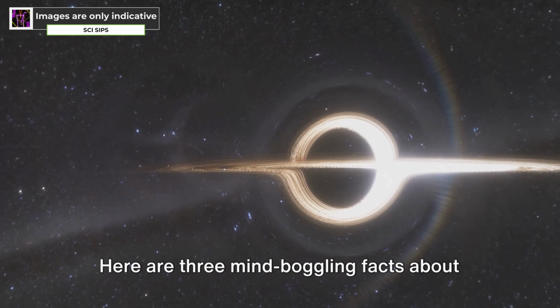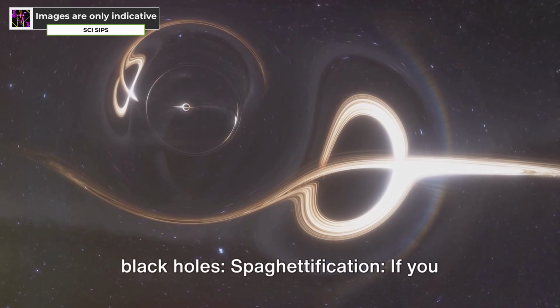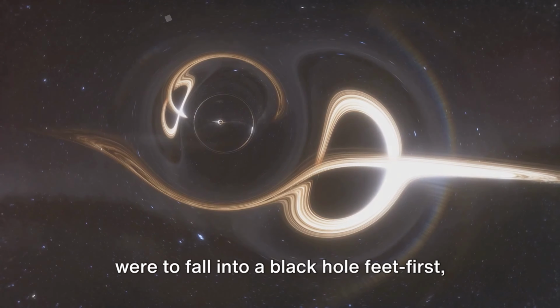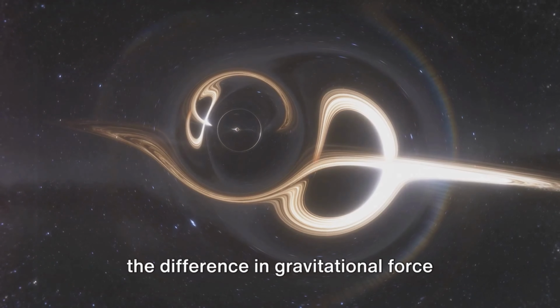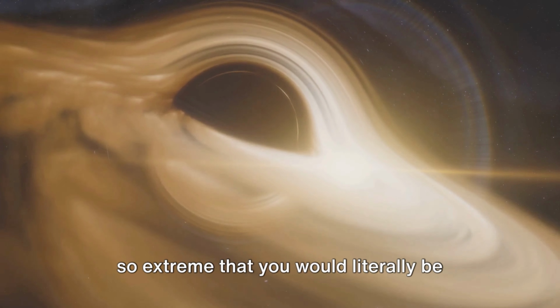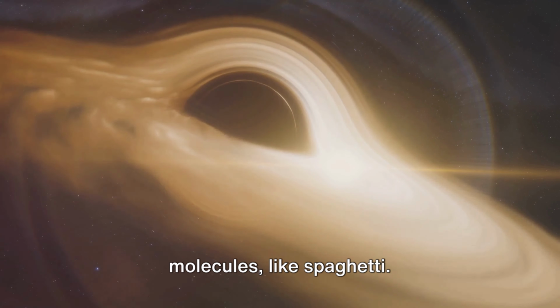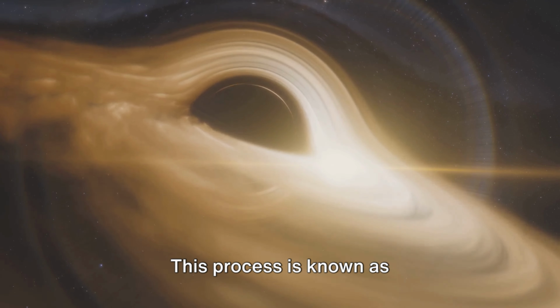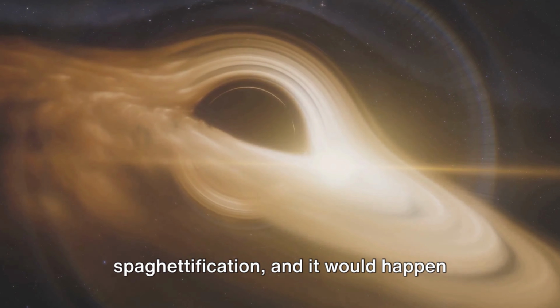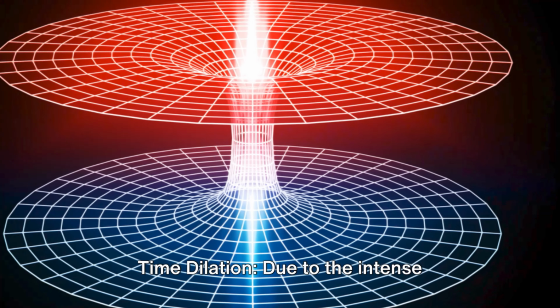Here are 3 mind-boggling facts about black holes. Spaghettification. If you were to fall into a black hole feet first, the difference in gravitational force between your feet and your head would be so extreme that you would literally be stretched out into a long, thin strand of molecules, like spaghetti. This process is known as spaghettification, and it would happen before you even reached the event horizon of the black hole.